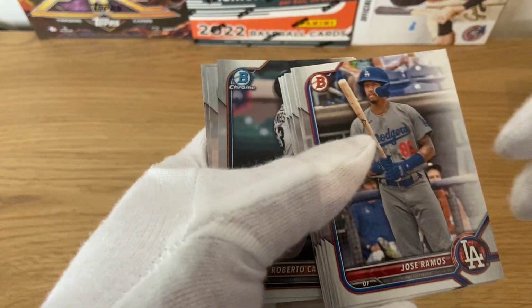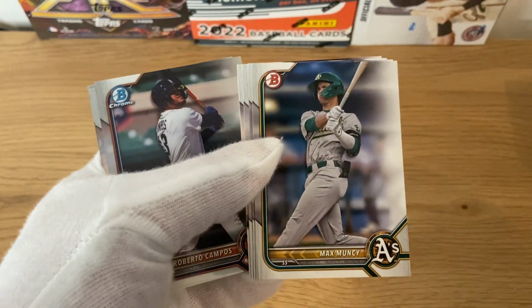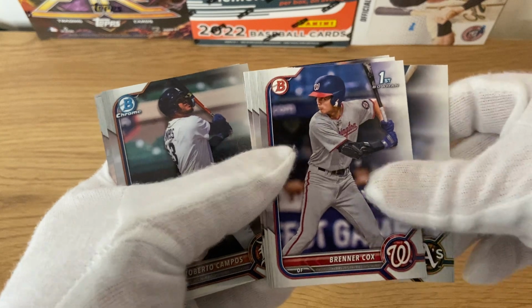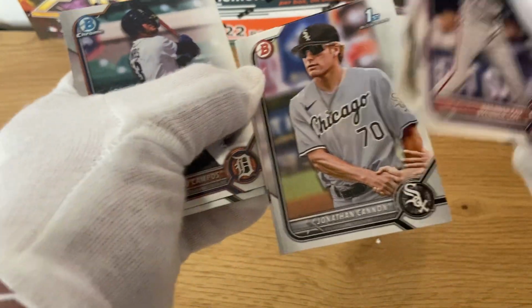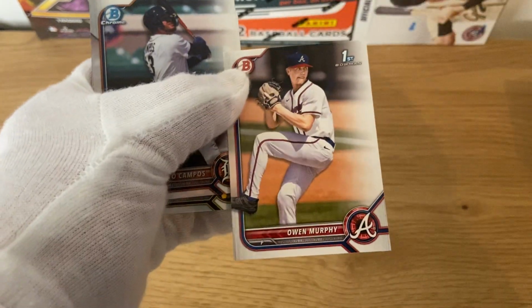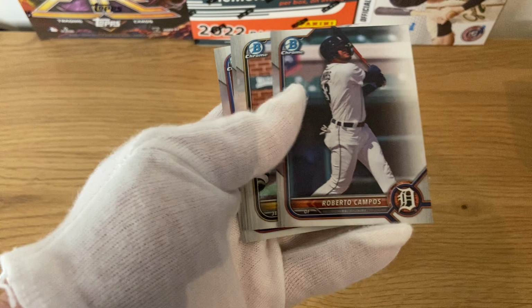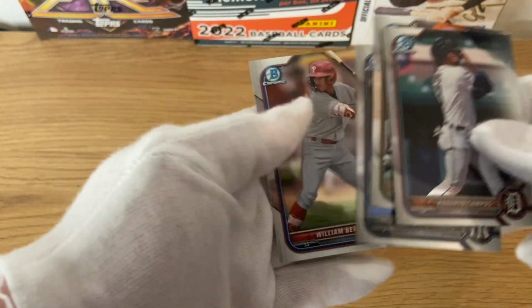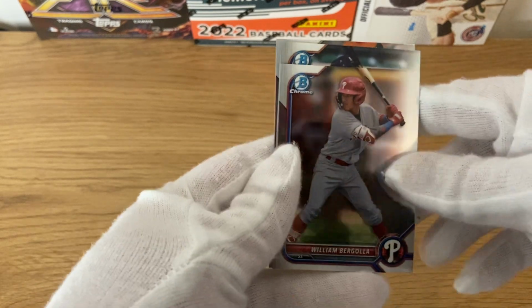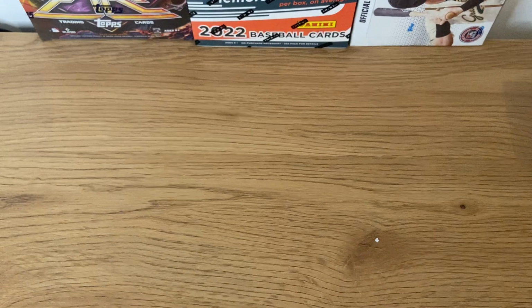So I'll double check all the cards that I show you, because we might have some nicer hits than I am thinking right now. Eric Cox, Jonathan Cannon, and you don't want to show yourself, Owen Murphy. So got Roberto Campos, we got Jack Brannigan, got Drew Thorpe, and we got William Bergoya. That's it. That's all the cards we have to show you from Bowman Draft.